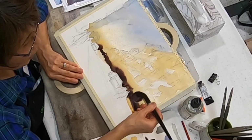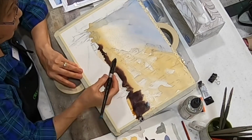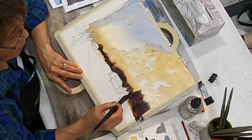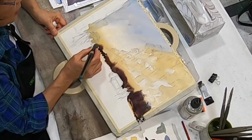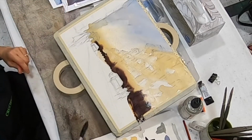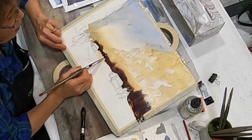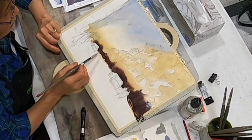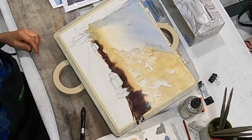What is that pigment? This is a mixture of burnt sienna, brown madder, and French ultramarine. And this needs to be super dark. So I'm just dropping some dark color at the bottom. And I'm softening the bottom a little bit so that it won't be just a hard edge.